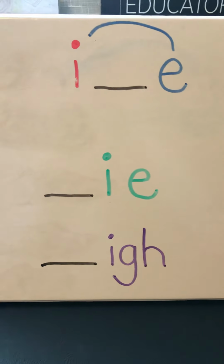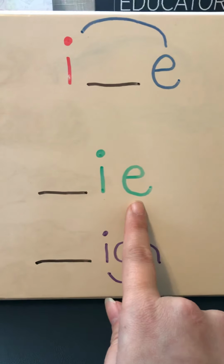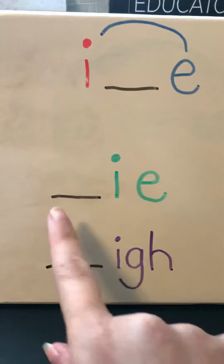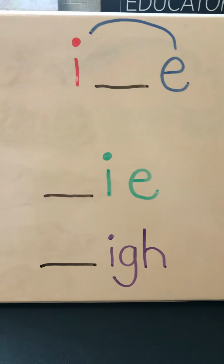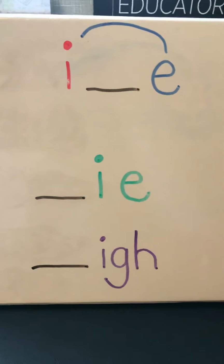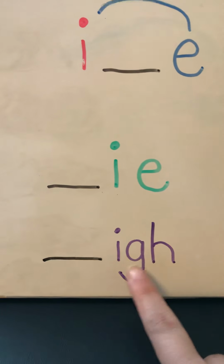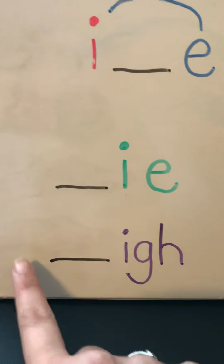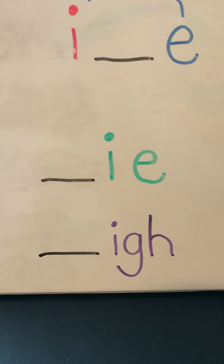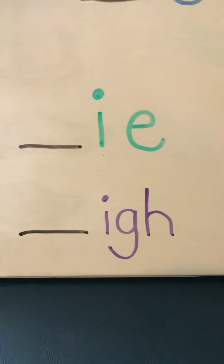Both are vowel teams. First, let's look at I-E. I-E together says I. This black line in front means that other letters come before I-E. It's green because it's a vowel team. Our second vowel team is I-G-H. I-G-H also has a black line in front because other letters come before it. But I-G-H is purple, not green. Do you know why?